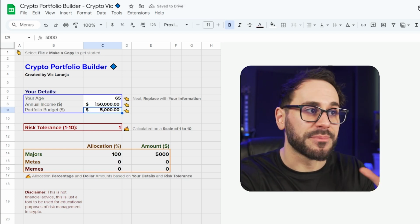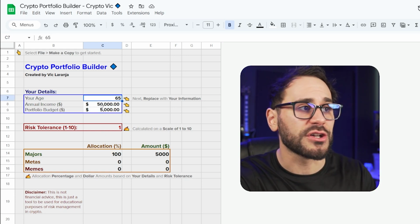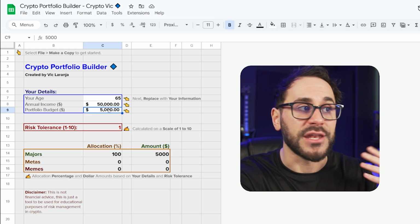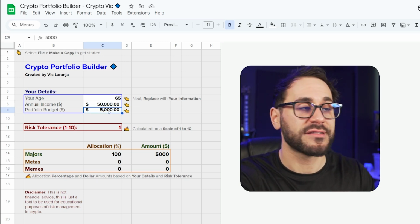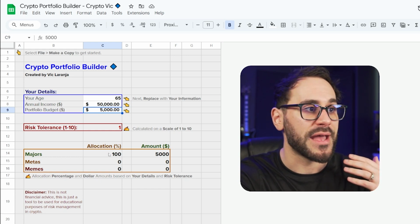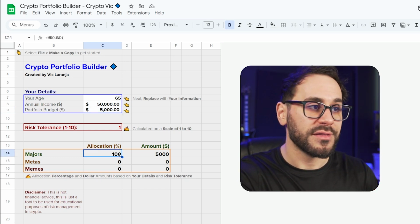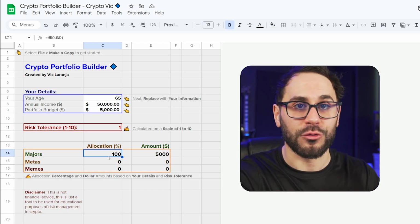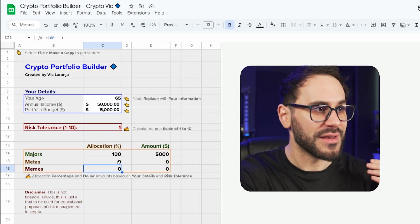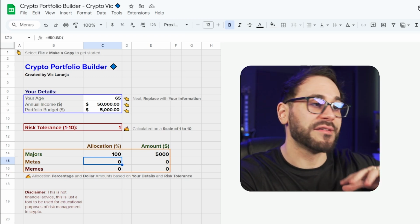Now, let's change up the stats a bit. I just changed these up. Let's say you're 65, you just retired, you're on a pension, and you make 50K a year, and you have $5,000 to invest. Well, this crypto portfolio builder tool is gonna tell you, hey man, just go 100% into Bitcoin or into these major tokens, because your risk tolerance is way too low to be trading memes and buying meta tokens and keeping up with all that stuff. Just buy the big boys and chill.